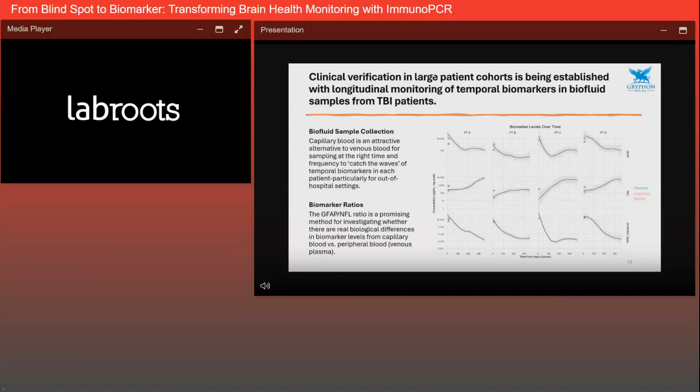One of the ways we found useful was to take a ratio of the two biomarkers together, which is a common practice, for example, for amyloid beta in AD patients. The bottom row shows the ratio between GFAP and NFL. And as you can see, the curves get a little bit smoother.